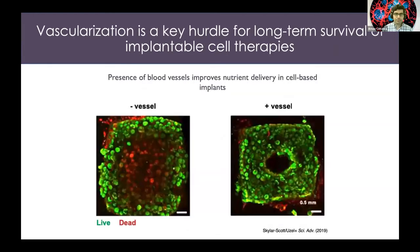But cell therapies suffer from one major problem. They need blood vessels to function well when they're implanted in the body. The blood vessels represent the highway that transports nutrients and oxygen to all of its cells. In these images, I'm showing what happens when you don't have a blood vessel in a mass of tissue. As you can see in the left image, the cells in the center start to die due to a lack of nutrients and oxygen.